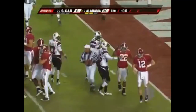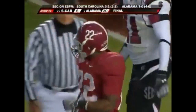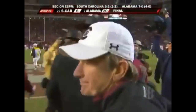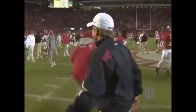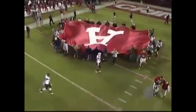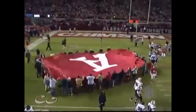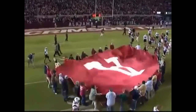And number 22 is the hero of the night. I'd make him the Grand Marshal if they had one more parade tonight. Because he led the way. He had his own float working wearing number 22. So Steve Spurrier's team falls to 5-2, 2-2 in the conference. The Crimson Tide are 7-0 and 4-0 atop the SEC West.